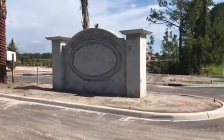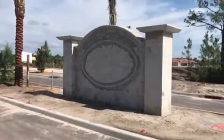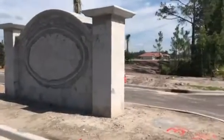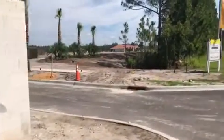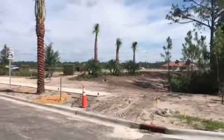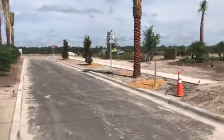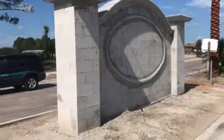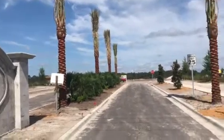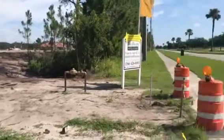All right, guys, I kind of wanted to show you also one of the entrances of the Palms. This is the Palms of Venetian Bay. This is going to be beautiful out here, and I just want to give you a quick sneak peek. They're doing all these palms right here, all the nice landscaping all the way around. It's going to have a beautiful sign and the nice palms to greet all your friends and family that are coming in, so you can show off a little bit and show them, hey, this is the place to be.